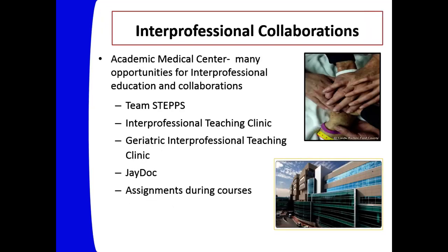So as I mentioned at the very beginning, we do a lot to promote interprofessional collaborations. And so again, being a part of the Academic Medical Center, we have a lot of opportunities for this. All of our students at the Med Center will participate in an event called Team Steps. And during that, we really learn what it is that all other health professions do, and begin to see how we can work together rather than working in a silo, how we can work together to provide the best care for our patients. And you'll learn more about Team Steps communication tips and how you can communicate together.